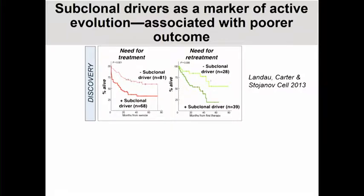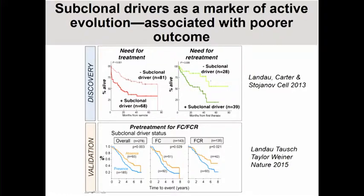And this concept of subclones that can portend future relapse, and that is a marker of ongoing active evolution, we tested in a large cohort of CLL samples. So initially we looked at a group of 149 cases, and those cases that had subclonal alterations in driver mutations, again suggesting active evolution, had an earlier need for treatment, an earlier need for retreatment. And then we went on and looked at a dedicated treatment cohort, again from a phase 3 clinical trial, and we saw that this concept held regardless of whether they received FC versus FCR chemotherapy. And more recently, we've been looking at targeted inhibitor therapy.